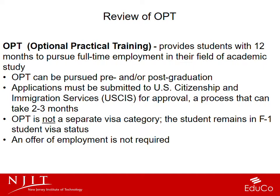Students apply for OPT to USCIS, which is U.S. Citizenship and Immigration Services, for approval, although our office helps you with that application. While you're on OPT, you would still be in F1 status, and you'd still be considered an NJIT student, so you'd still receive all the advising that you need from the Office of Global Initiatives during that time.